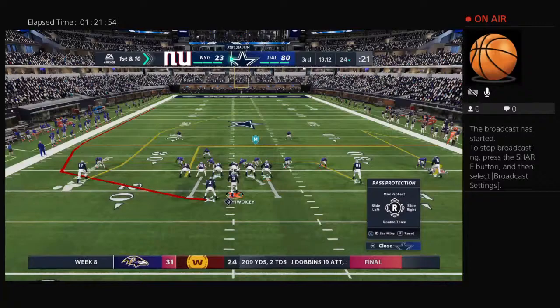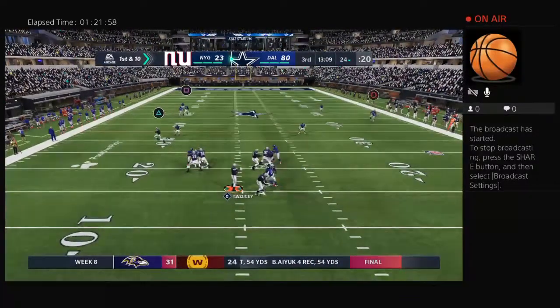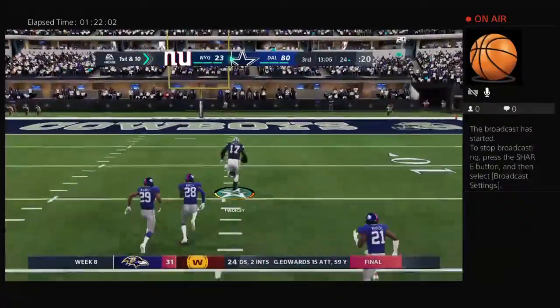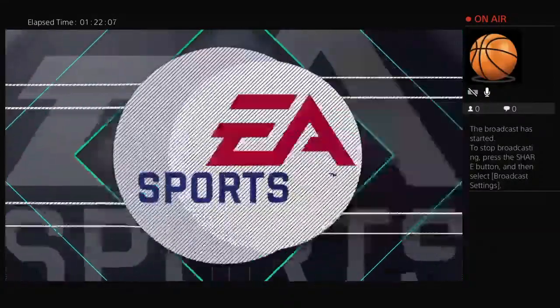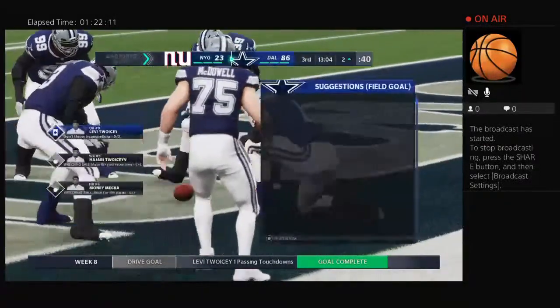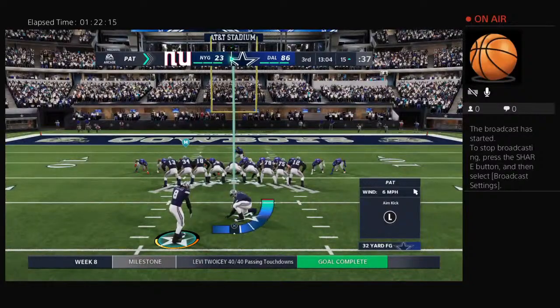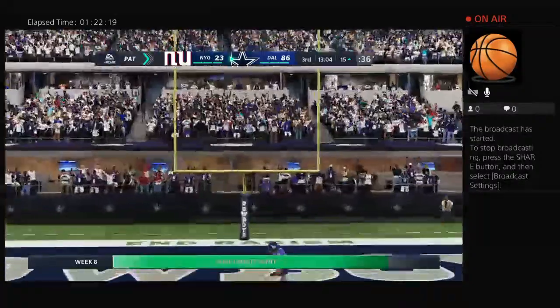About set for this next drive by the Cowboys offense. He's going to fire one deep over the middle. And that's caught inside the 30. And he is into the end zone for a Cowboy touchdown. A big play there. 76 yards as his guys continue to pour it on. In order to lead in a game, you're going to get plenty of contributors.